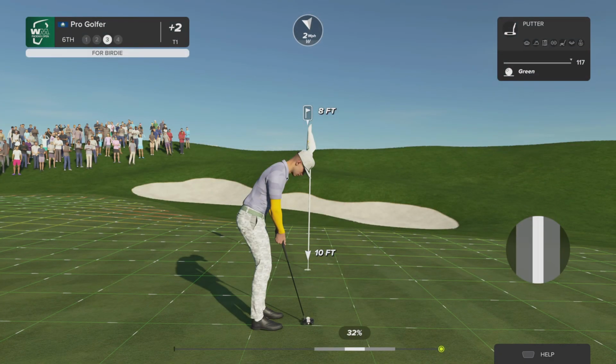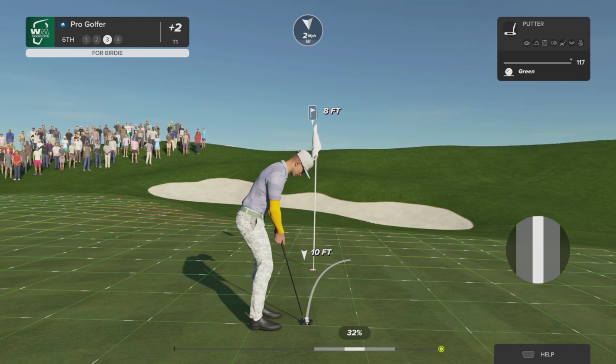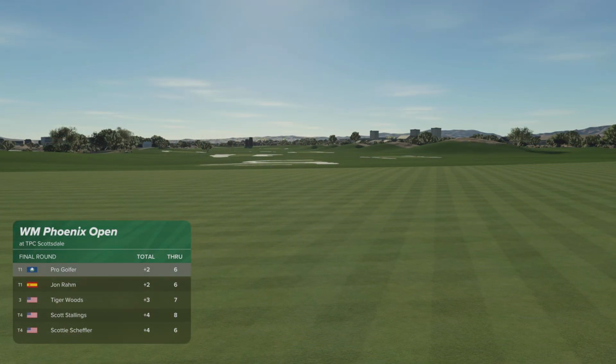I'll be glad to be putting now. This putt is about 8 feet. Ooh, right by the hole. A par putt awaits. No movement up or down on the leaderboard for this player.